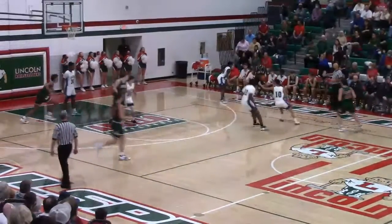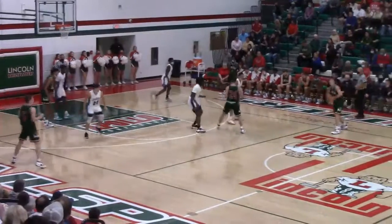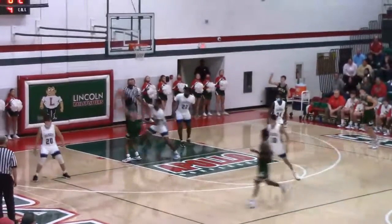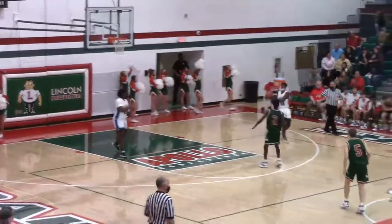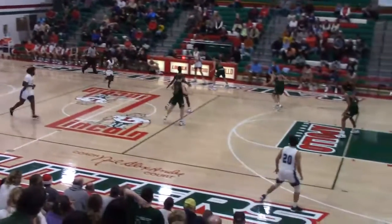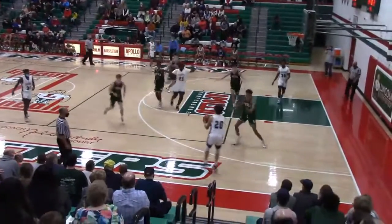Paulus to Gowan. Bivin, Sassi. Inside Cook, middle of the lane, 5-foot turnaround, good. Yeah, nice move by Cookie there, got it in, and he kind of went middle, and then turned baseline for the shot, and that's a tough shot to not only make, but a tough shot to guard as well.